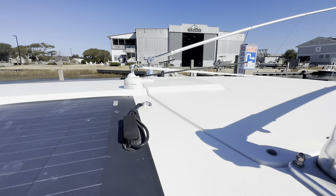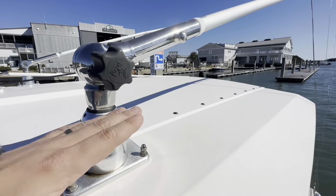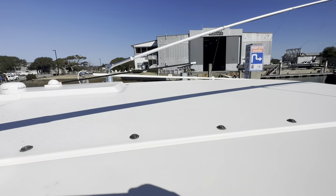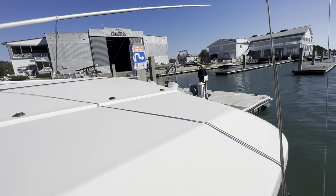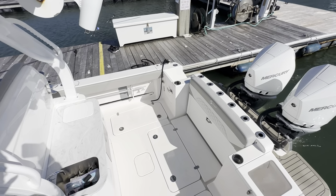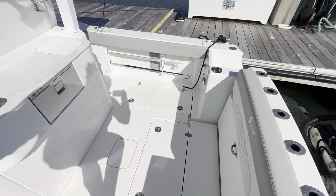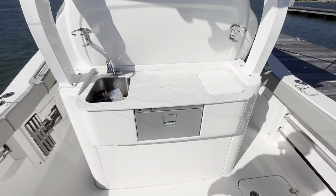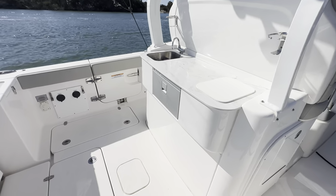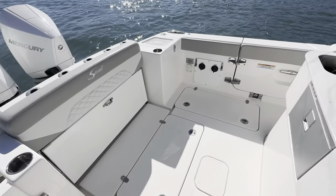And you can see here, you see it in the pictures as well, that this section of the hardtop actually extends aft. So you get this enormous extension on the hardtop to give you that much more space of shade in the cockpit. Obviously, this boat is a very capable fishing machine, but it does not sacrifice any of the comforts that you'd expect of a vessel of this caliber.